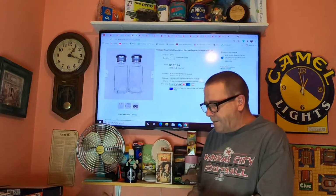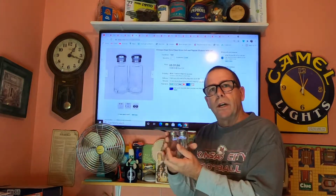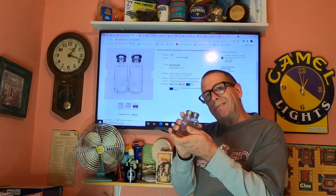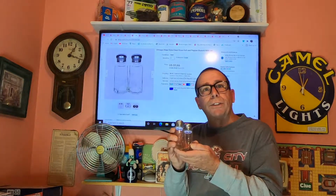Have another set of these vintage diner style salt and pepper shakers. Picked these up on HiBid when I picked up that huge lot. Not the last one, but this is probably well over a year ago. This is the last set I have, except for the one in my booth. This sold for $10, and the buyer is paying $6 in shipping.